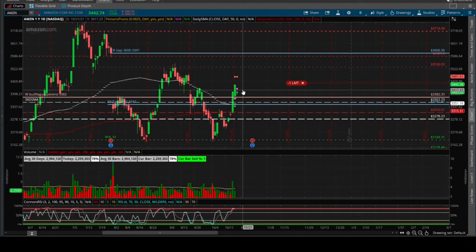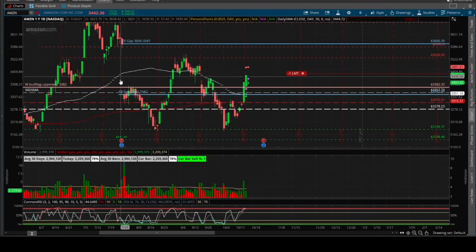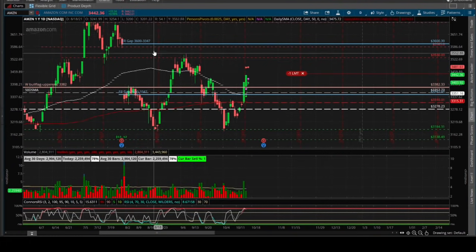Amazon could easily retrace a little bit back down to 3,400 or so before going back up. But as I'm looking at the chart right now, it is incredibly bullish with a W pattern, so double bottom, and a gap to fill all the way up to 3,600. So I do anticipate Amazon getting there within the next few days or next week.